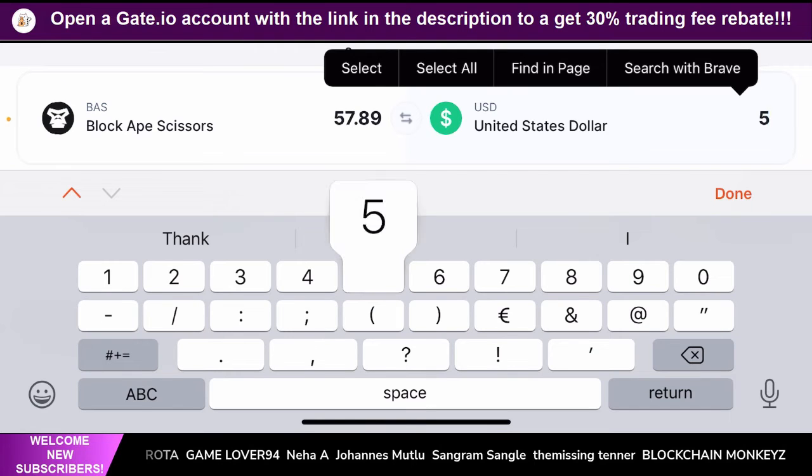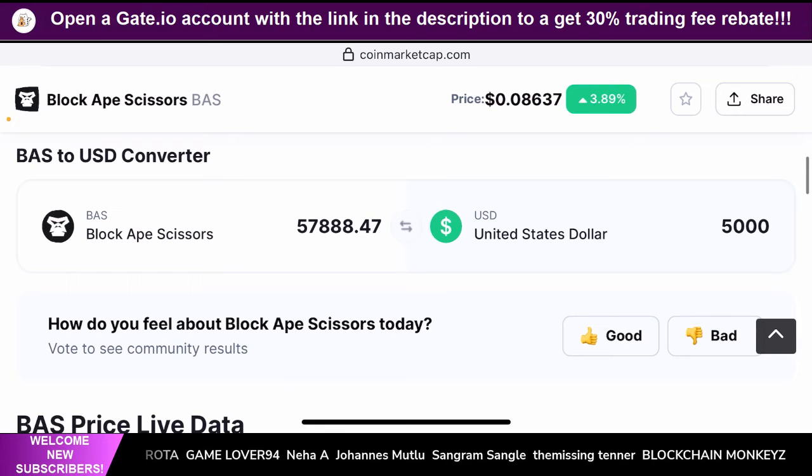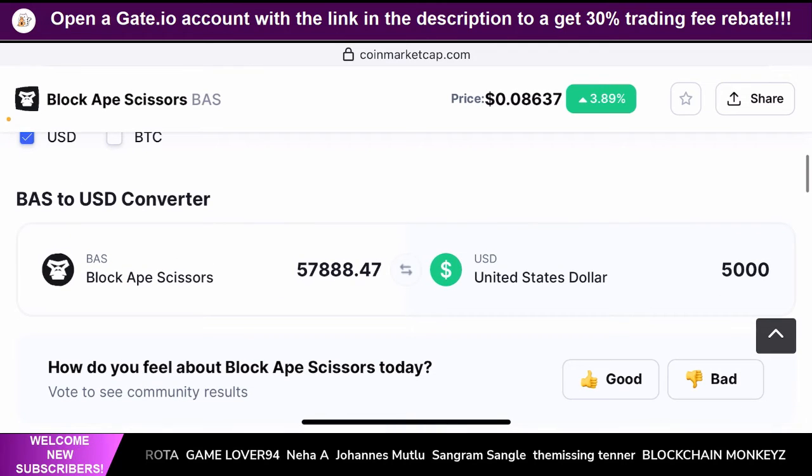If you're trying to put a little bit more, if you're trying to play a little bit riskier, then $5,000 would be the risky play. I know usually I cover $5,000 as a degen play, but in this case, I think $5,000 is just a risky play, not a degen play. You will get 57,888 tokens at the time of making this video. And again, I have to stress the fact that this is close to its all-time low, as you can see from the charts, right? So if this token does 100x, you can easily make $500,000 with this token, right?